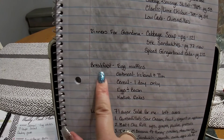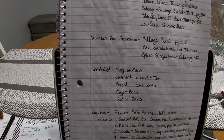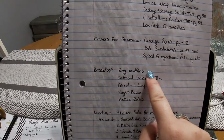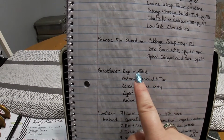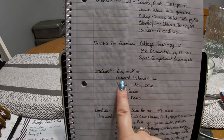And then there is breakfast, egg muffins. That's a low carb thing. It's literally just where you mix eggs with a little bit of heavy whipping cream and cheese, onions, meat, whatever. You throw it in like a cupcake pan and you bake it. You'll see how I make them in a video coming up.